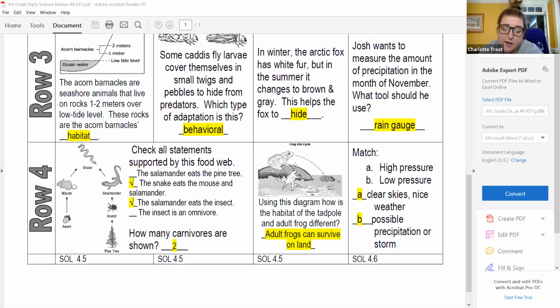Using this diagram, how is the tadpole habitat different than the adult? Well, the adults can actually survive on land, whereas the tadpole, they actually live in the water. And then nice weather, clear skies, that's high pressure, and possible precipitation or storm, that's low pressure.